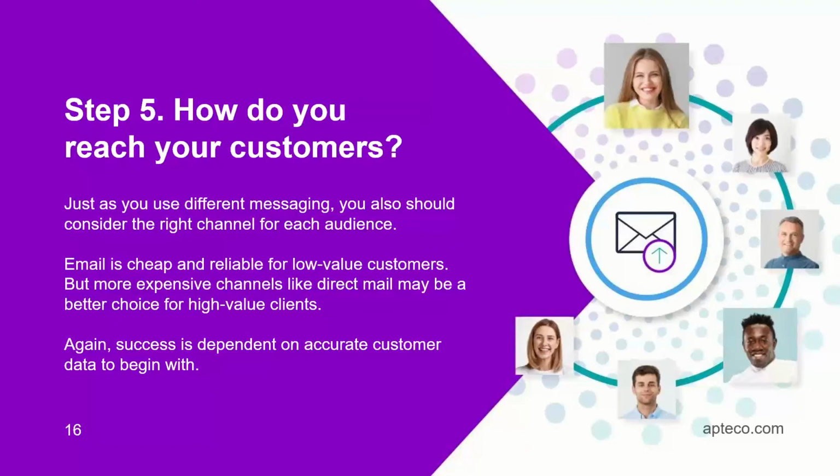Also, consider the overall customer journey and where the customer is in that journey. Maybe they will start more with online channels, but depending on the type and value of the product, they may wish to visit a store or speak with a sales representative later, or maybe it's the other way around. They go to the store to inform themselves and then they purchase online.